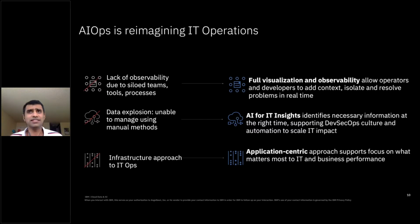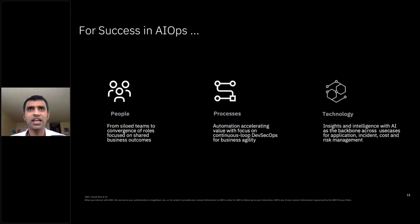With that said, AIOps is reimagining everything, but AIOps is not just the technology. For you to succeed in AIOps, we need to make sure we are bringing people, processes, and technology together. The technology is not the silver bullet answer for all of those problems. We need to make sure that we are not talking in terms of siloed teams. So network ops, you stay there; app ops, you stay here. We need to get these teams together: multidisciplinary teams, convergence of roles, focused on business outcomes, not focused on turnaround time or infrastructure, which I just walked you through.